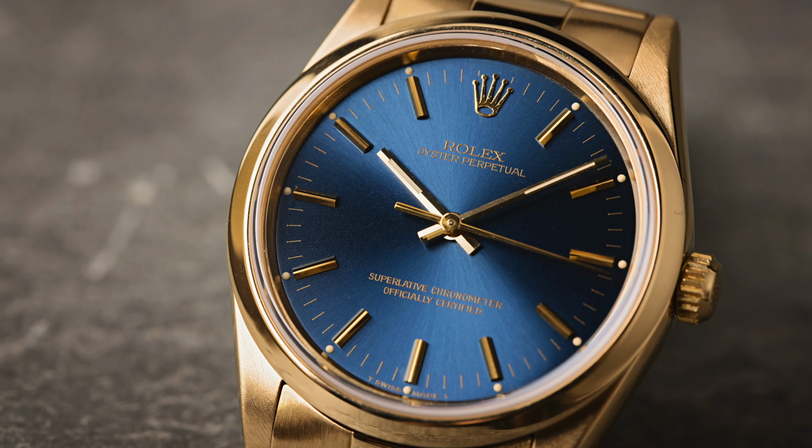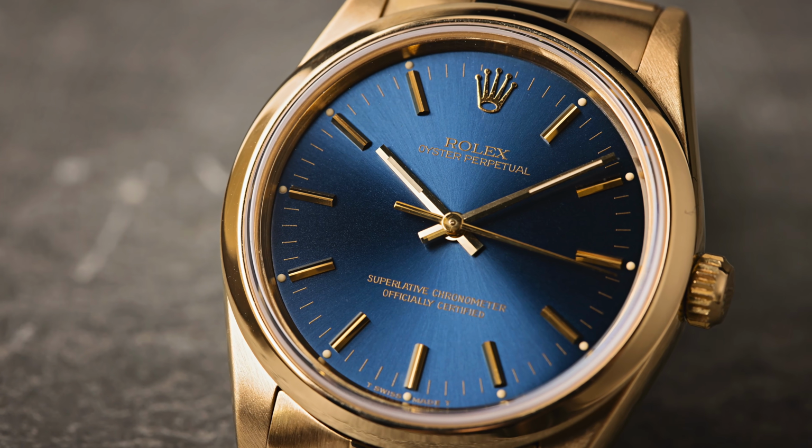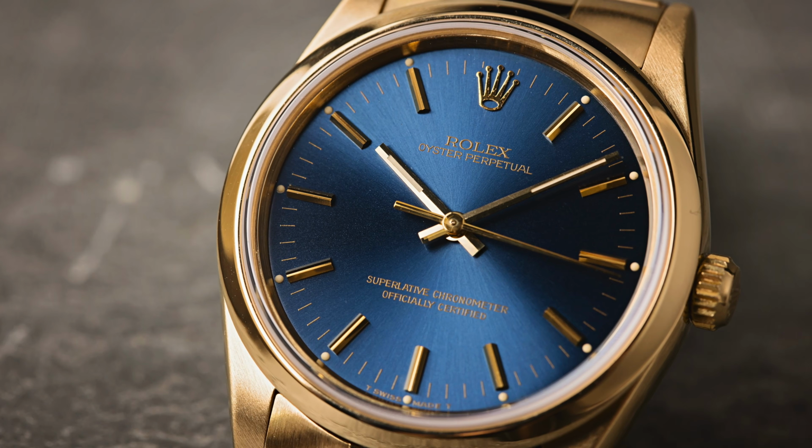And like you said, you don't see very many of them. No. So it's kind of special, and I like that uniqueness of it. Yeah, the smooth bezel with the Oyster bracelet, it all works really well. And that blue dial. Yeah, come on. Gorgeous.